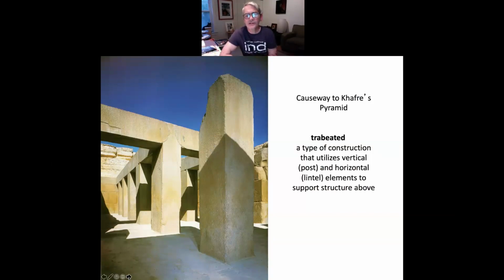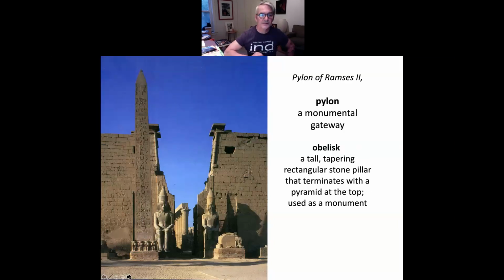Trabeated is a term that refers to the construction that uses post and lintel, which is vertical and horizontal. So trabeated construction. And the Egyptians were very good at building big structures. So in Egypt there are the ruins of some of these sites. Here's the pylon of Ramses. A pylon is a monumental gateway that leads into a temple complex. And the pylon gateway would have an obelisk, a monolithic sculpture, flanking it.